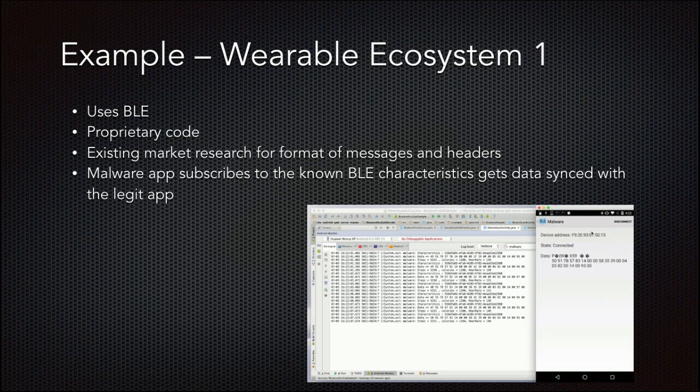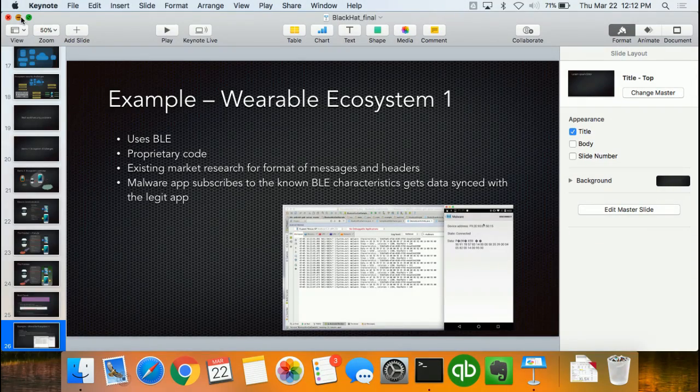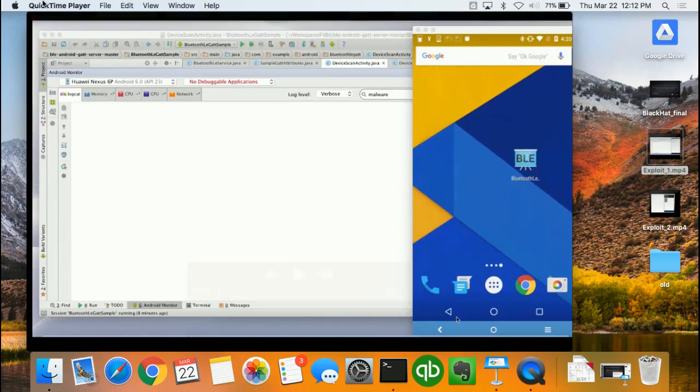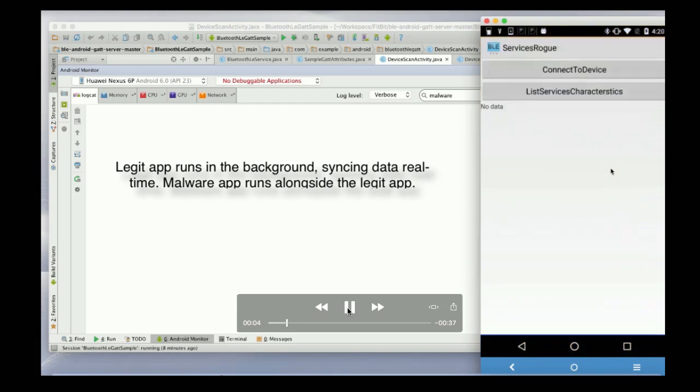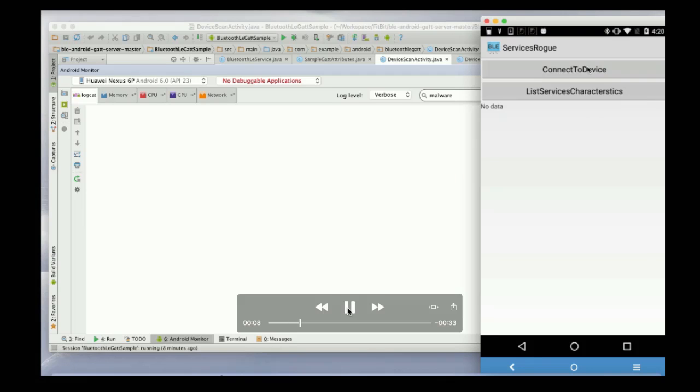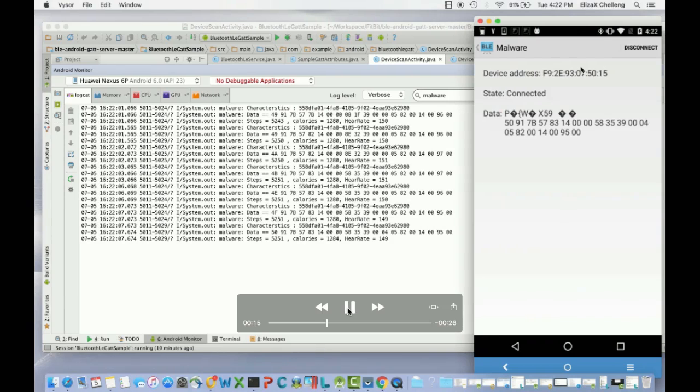And we have a demo to walk through what this means. The first class of wearables use Bluetooth, and it's proprietary code. We didn't have access to the source code for this class of wearables, but we were able to do some market research to identify the headers and then figure out the message format that is being used to exchange data. So we have the legitimate application running in the background, and the wearable is going through some activity. The user is putting the wearable through some activity, and there are steps and calories, everything that is being counted.